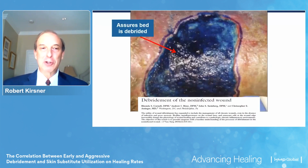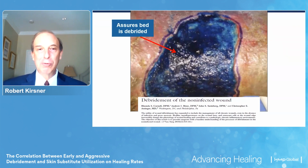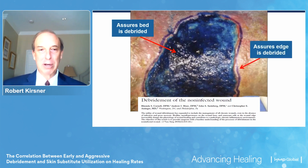So here's a picture of kind of putting it together. You want to debride the wound bed here, and this was painted with this gentian violet, so it has a purple color. But again, you want to then go beyond that wound edge, beyond the edge of the wound bed into the normal skin to get to location B, so that you can successfully debride and accomplish those things that you were trying to accomplish with debridement.